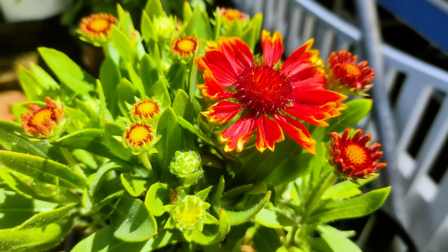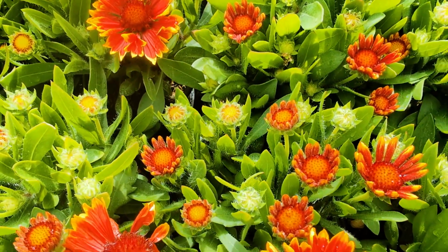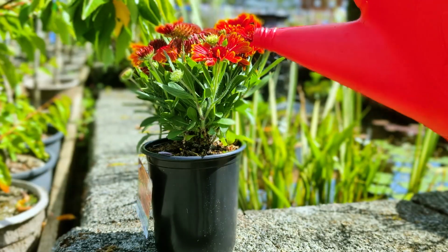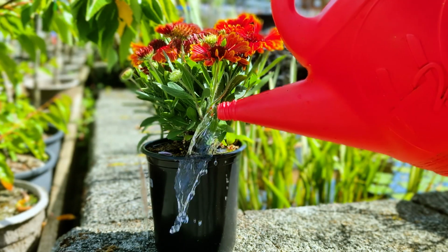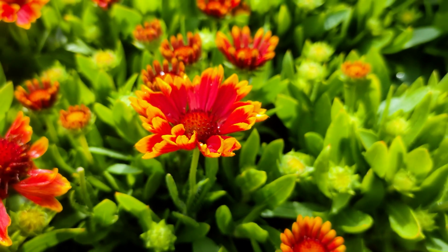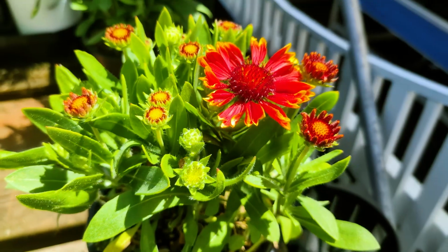Gaillardia, also known as blanket flower, brings fiery, bold colors to any garden. Its daisy-like flowers in reds, oranges, and yellows bloom from early summer through fall. Gaillardia thrives in poor soil, loves full sun, and thrives with minimal watering after it's settled. It's perfect for adding a punch of warm color and is great for borders or rock gardens. Plus, it attracts butterflies all season long.